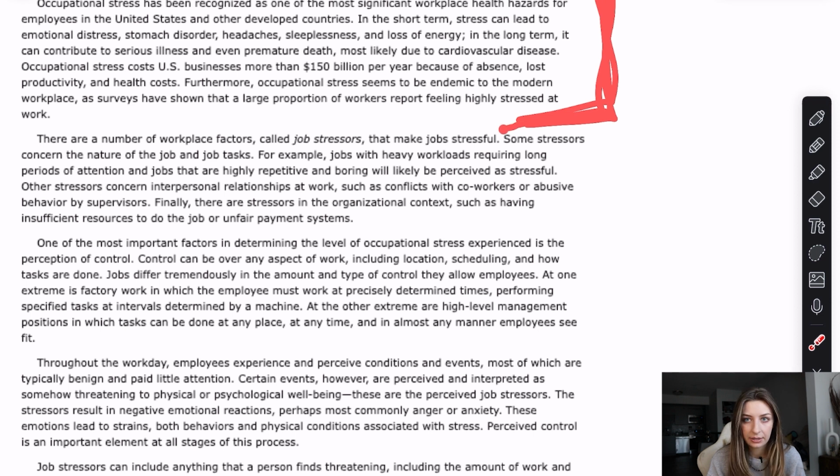I'm not going to write it down. Writing it down is a waste of time in my opinion. So here I'm going to say occupational stress is a workplace health hazard because of illness and cost to the company. I may even put in there occupational stress is an endemic workplace health hazard because of illness and cost to the company. But you see how it's a sentence? That's important. It's not just an idea floating in my head.